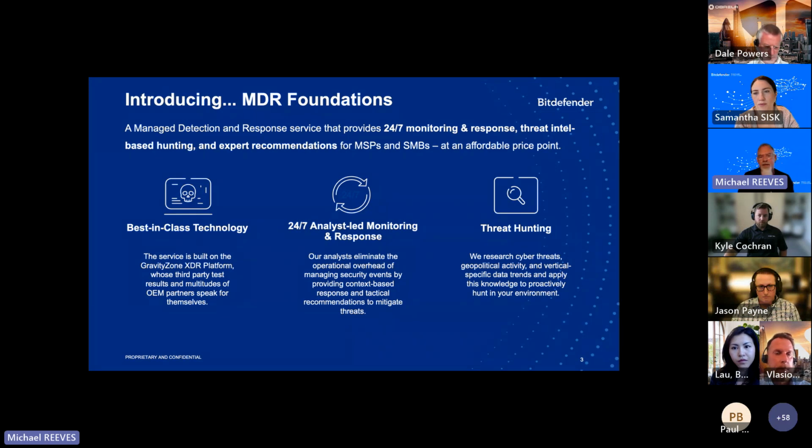With Bitdefender, there is no agent deployment. It is an automated onboarding, and I'm going to show you exactly what that looks like. We provide SOC services within minutes when you turn it on. We've got it built into our product. There is no deployment. It is a monthly service, so there's no long-term commitment. There is no minimum customer size, so you don't have to bring over, let's say, 500 endpoints to have the scale to onboard this service. You can onboard a single customer with 5 endpoints, and we will manage the security for those 5 endpoints, again 24/7.